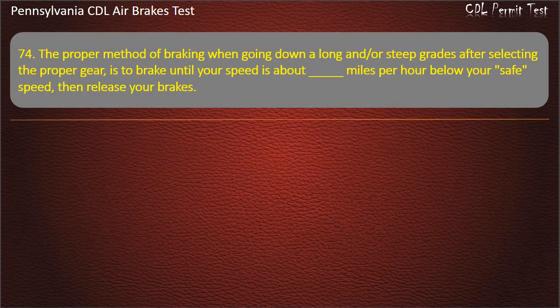Question 74. The proper method of braking when going down a long and or steep grades after selecting the proper gear is to brake until your speed is about miles per hour below your safe speed, then release your brakes. 15. 10. 5. Answer. 5.